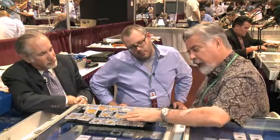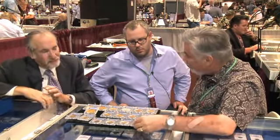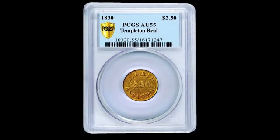Interestingly, the first gold rush really wasn't in California or Colorado. It was on the East Coast. So you want to talk a little about the Beckler coin? Well, not just Beckler, but Templeton Reed was the first private gold coiner in 1830. Most people don't realize that our nation's first gold rush was in southern Appalachia, in North Carolina and Georgia, because it was so small compared to the California gold rush.